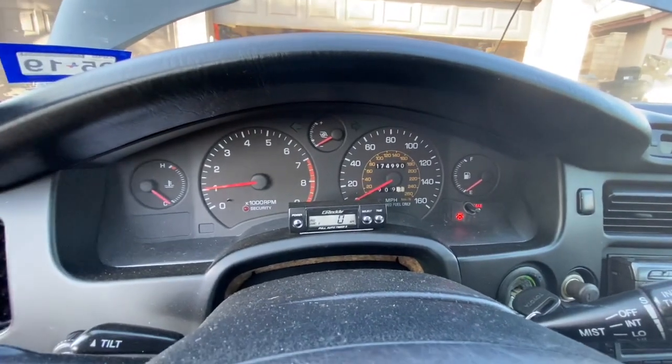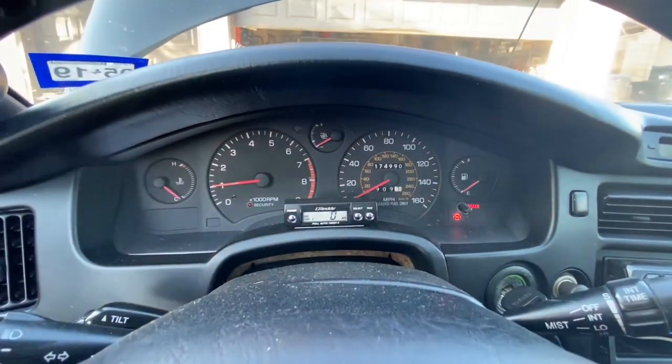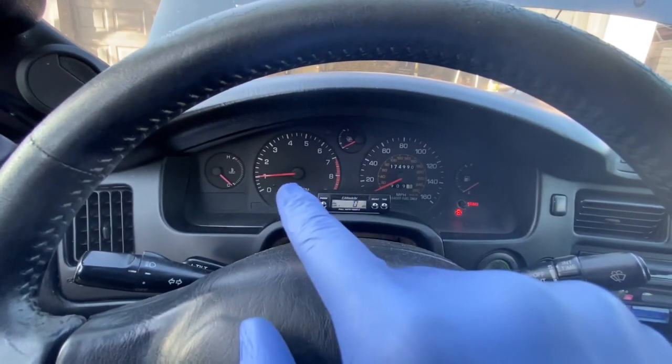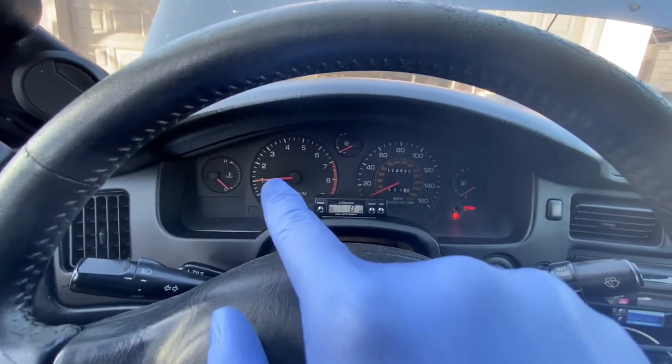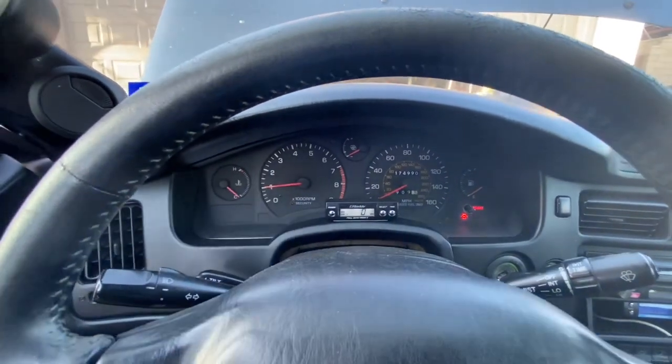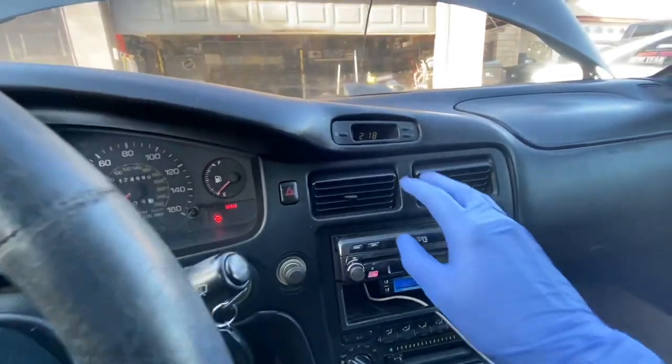And then make sure everything idles good. Go for a test drive. There's no bouncy needle, especially on the 93 and up. The needle tries to jump a lot, and especially with the odometers too. Make sure everything boosts, the temperature is working, everything's good.